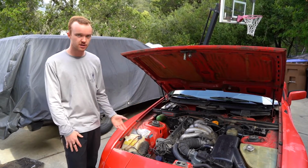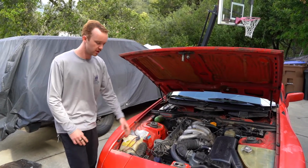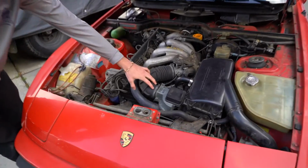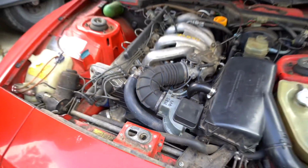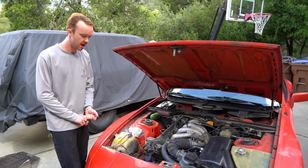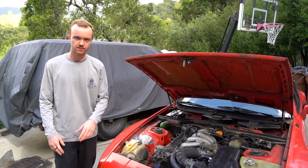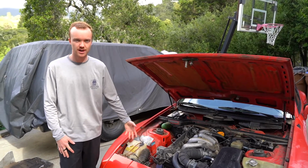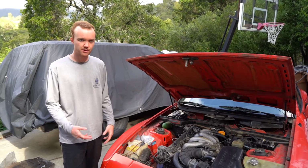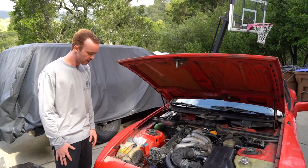Now what it took to get it running reliable, to not have it bog and to not have it die, was a new MAF sensor. Now I know it's not called a MAF, I think the nickname is a barn door for the Bosch units on these cars. It took that. It took some cleaning of the fuse boards, some rewiring of some minor things, and then a new IAC. Now I know it's not called an IAC, but it does the same thing as an idle air control valve, and just some other little things here and there.